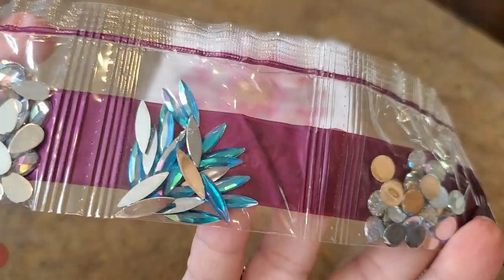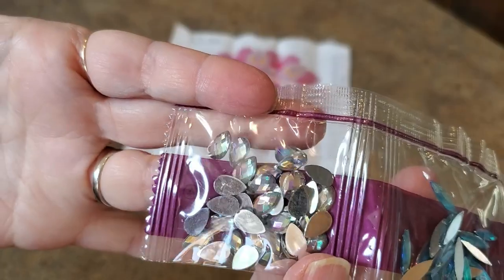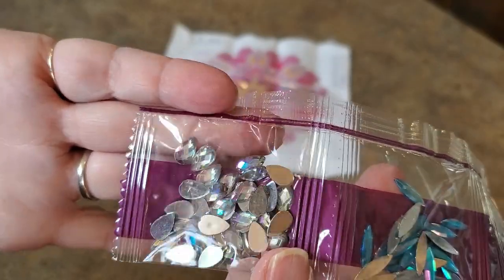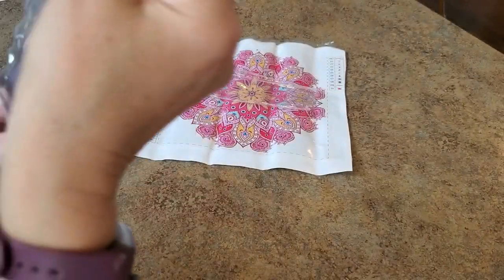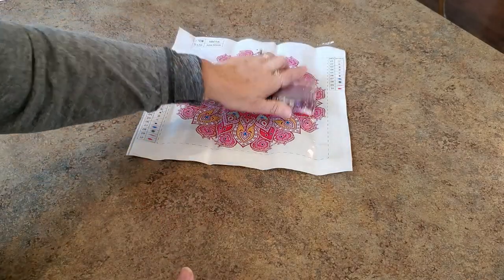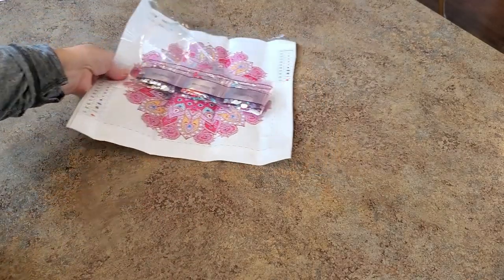They're gorgeous. And then we have some of the clear teardrops. But again, they pick up yellows, greens, oranges, all kinds of colors. Pretty, right? Pretty little mandala. I love it. Gorgeous. All right. We're down to one more for this part, you guys.